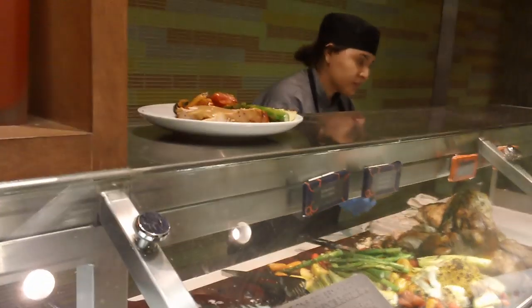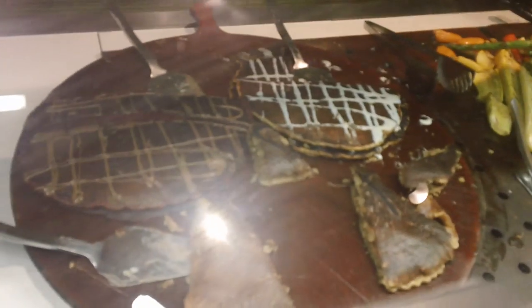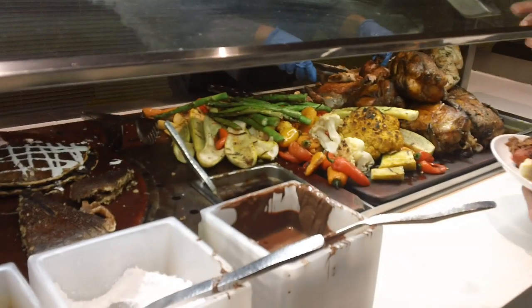That's not for me, so I don't know who she's prepared it for. She's lovely, by the way. Oh, I want to go and have some more of these. They're delicious. But anyway, it's all really good quality, very well prepared.